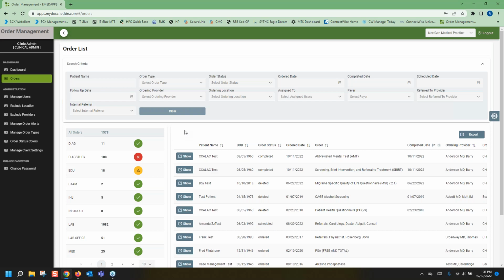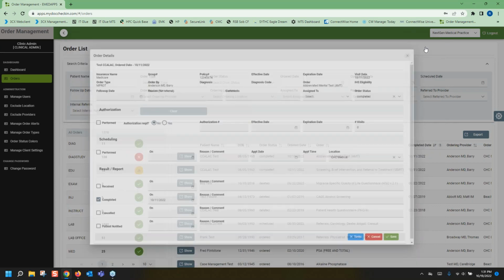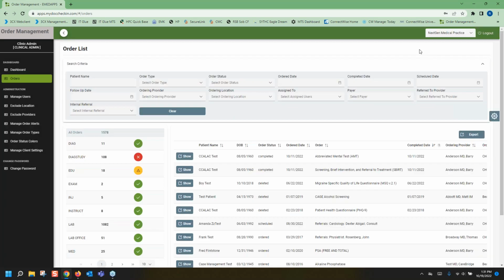Okay, will the notes be placed here? Will the notes that are placed here go back into NextGen? They do. They write back into the application, and I'm going to show you a little bit about how that works today, time permitting.